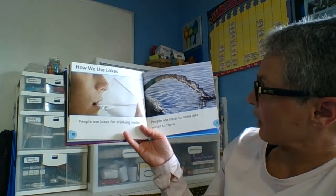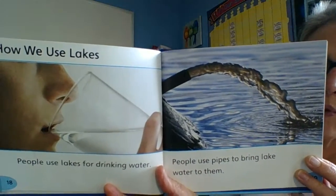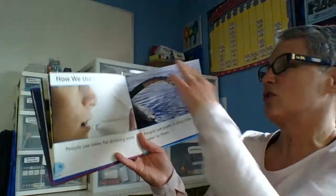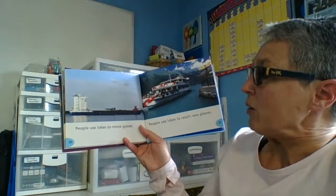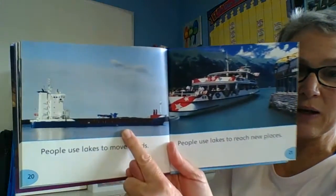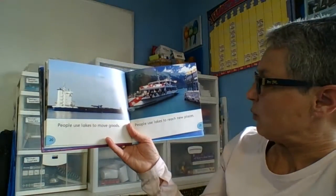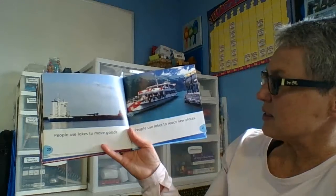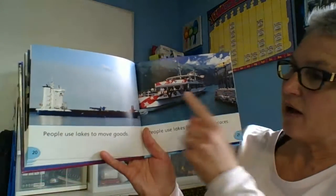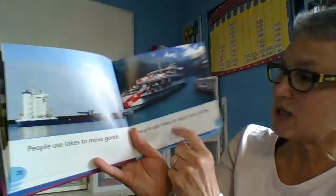People use pipes to bring lake water to them. Here's that pipe. Although in this case, it looks like the pipe is squirting water out rather than taking it in. So that's a bit interesting. People use lakes to move goods. Yup, there are some lakes that are big enough to have container ships on them. People use lakes to reach new places. Sometimes it's too far to drive around the lake, and so they take a ferry boat across the lake, and some ferry boats are even big enough to take vehicles on them.